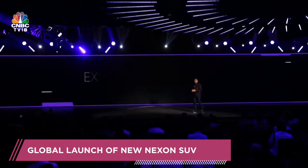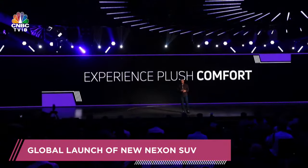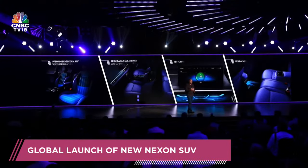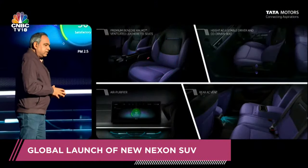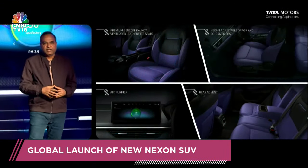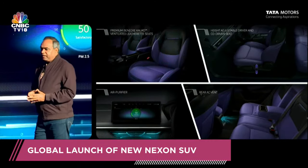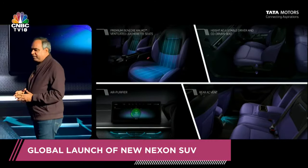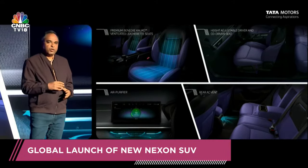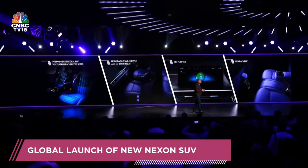The new Nexon is crafted to deliver comfort that elevates the quality of life for the customer. New Nexon comes with premium Benecke Calico ventilated leatherette seats with height adjustable front seats for additional cooling and best-in-class comfort. The air purifier breathes life into every drive. The rear vent ensures that the back seat is enveloped with a breeze of cool air that makes it an oasis of comfort.